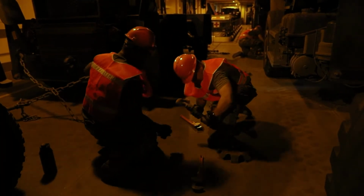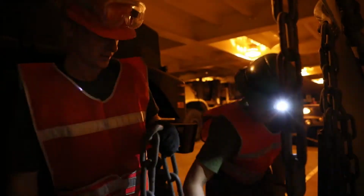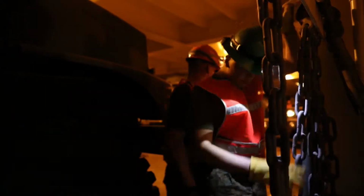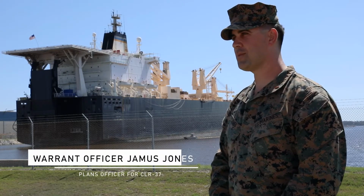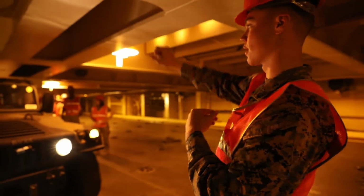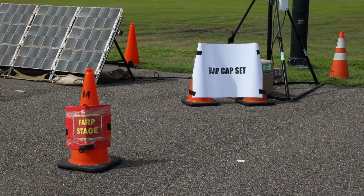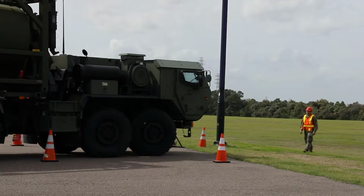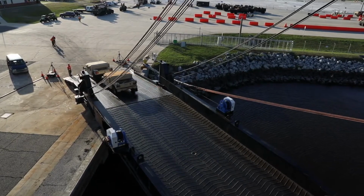So the goal for the MPF offload for Atlantic Dragon is we were experimenting with an EABO concept, so we were going through and doing a selective offload. In a traditional MPF offload, you were removing all the items off the ship, dispersing them to the individual elements of the MAGTF. For Atlantic Dragon, we were experimenting with selective pieces that we wanted to use to build a capability set. For example, we built a FARP. That was our end goal: we selectively pulled equipment off the ship and built that capability, versus offloading everything off the ship.